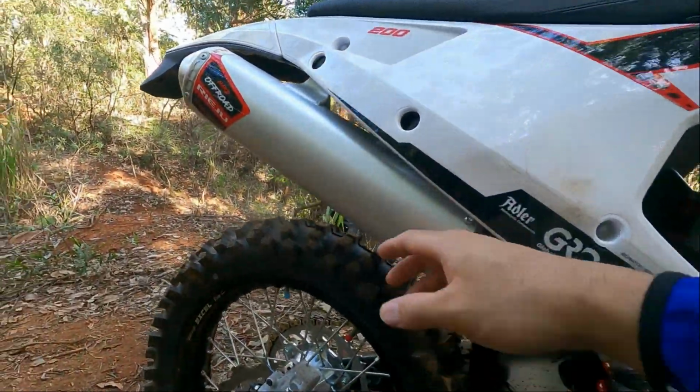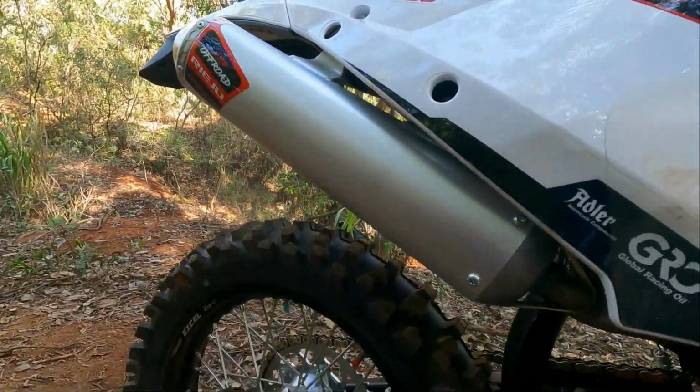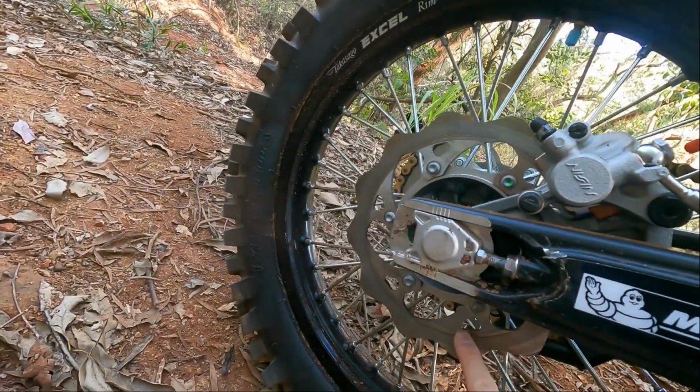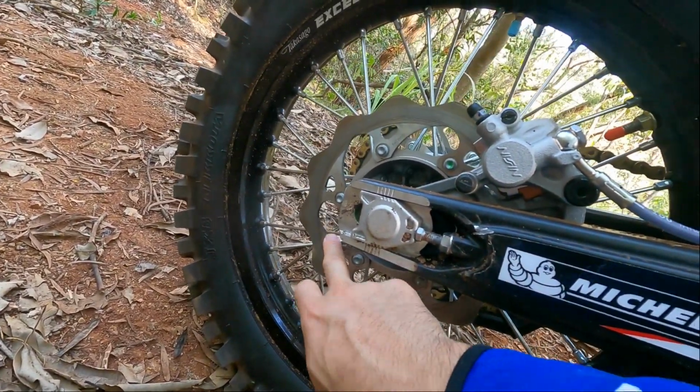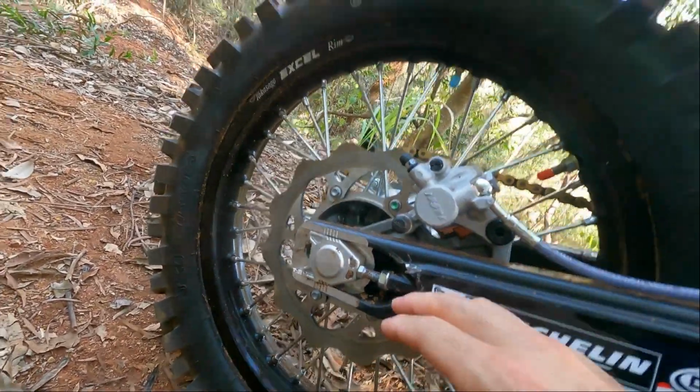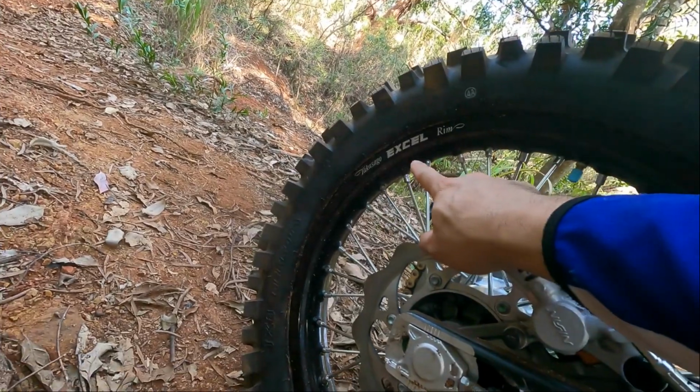Come back here, you have your silencer, standard length, Nissan rear brake as well, Galfer rotor for his disc and pads as well, and Excel wheels.